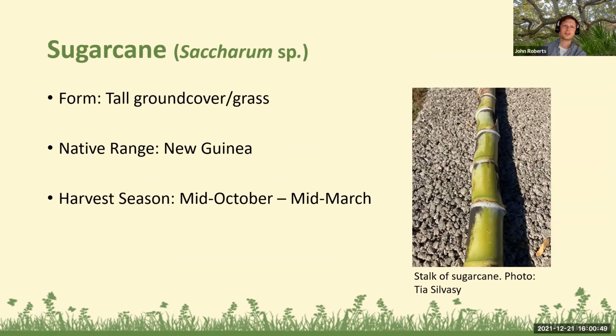Sugarcane. So this is a tall ground cover grass, and originally it's from New Guinea, like in that region, Indonesia, and you can harvest it from mid-October through mid-March typically. So I guess this would be typically when it's somewhat dormant during those seasons. It's actually a hybrid of multiple species. This is one of these complex ones where there were a lot of things out there that were similar, and they've been able to create better crops by interbreeding them together.